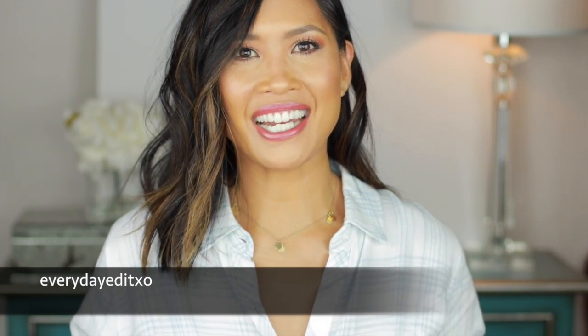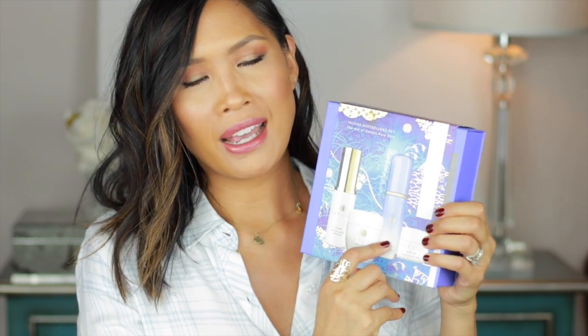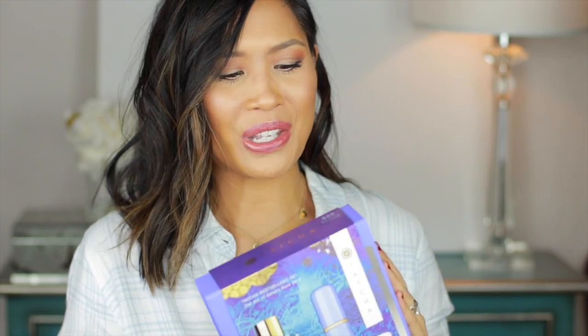The next item I bought, I also posted on Instagram. I do post almost every day on Everyday Edit XO, and this is the Tatcha bestseller set, and it's the Art of Geisha Pure Skin. So there are 4 products in here. This one is kind of a cult favorite, and it works really well for dry skin. If you have oily skin, I don't know if you're gonna love it because it is really moisturizing. And I forgot that I actually had it, so now that I remembered I had it, I will try and see if anything makes it into the rotation.